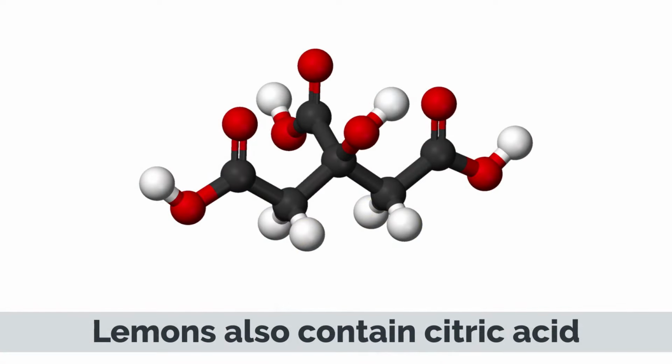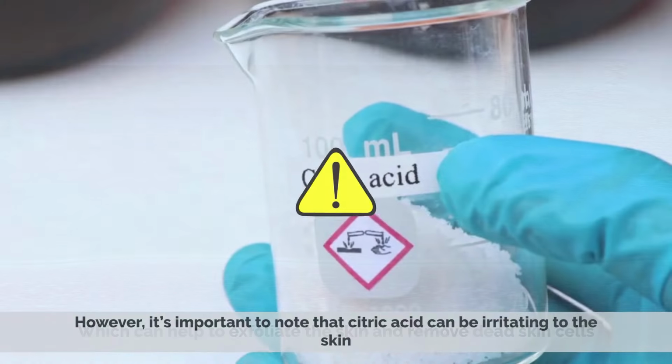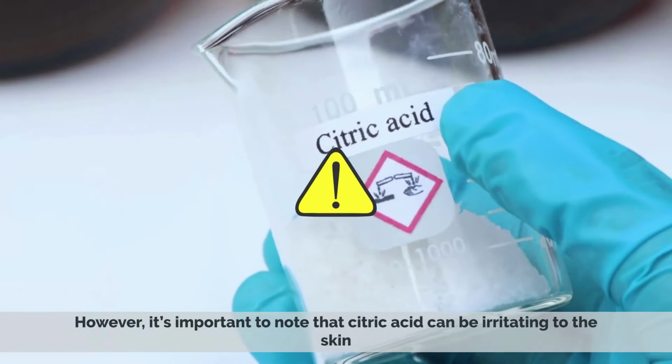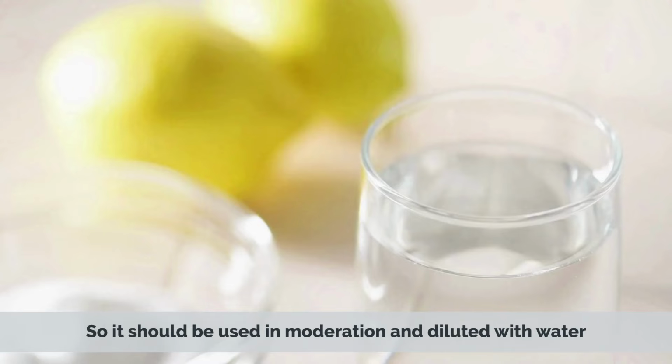Lemons also contain citric acid, which can help to exfoliate the skin and remove dead skin cells. However, it's important to note that citric acid can be irritating to the skin, so it should be used in moderation and diluted with water.